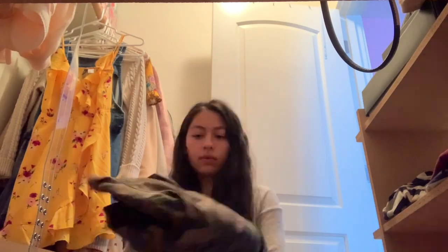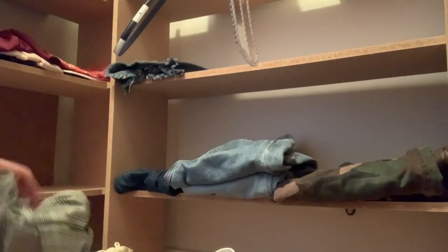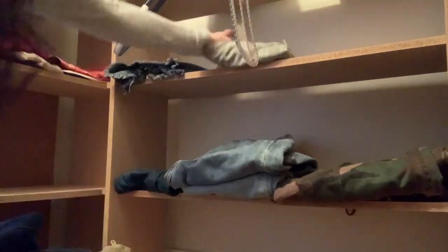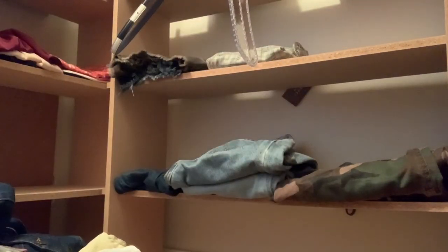As you can see here, I'm putting all of my shorts up on top with my skirts as well, and then I'm putting my skinny jeans on the left, my mom jeans in the middle, as well as my jeans that have like designs on them.